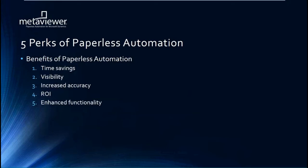Usually, when people ask me, why should we go with MetaViewer? What would MetaViewer do for us? I usually tell people control, visibility, and efficiency. Breaking those out in more detail into specific benefits: time savings, visibility, increased accuracy. Return on investment really is a culmination of all of that put together, and how does it really help the bottom line of my business? And then enhanced functionality. We're going to talk about using the solution across the enterprise.